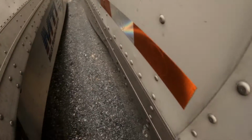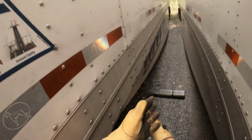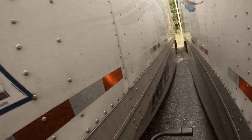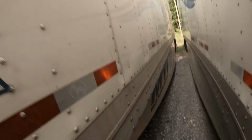I hate when trailers are close like this because I don't have enough room to slide over to get away from this handle. I feel like I'm gonna bust myself in the chin with the handle. Man, that'd make for a nice video, wouldn't it? Rookie knocks his teeth out with the trailer handle.